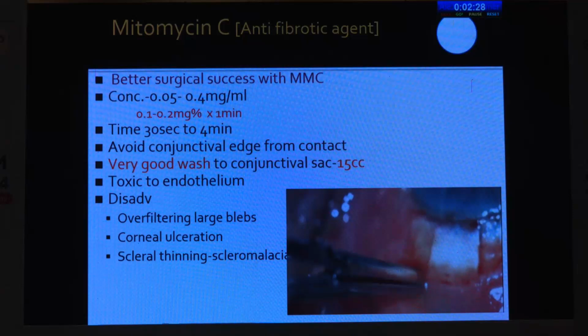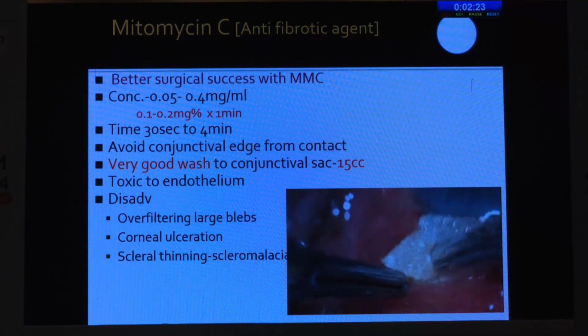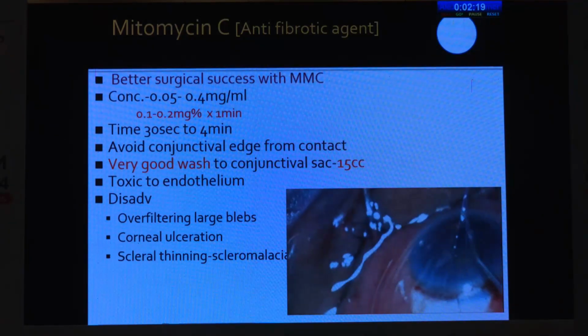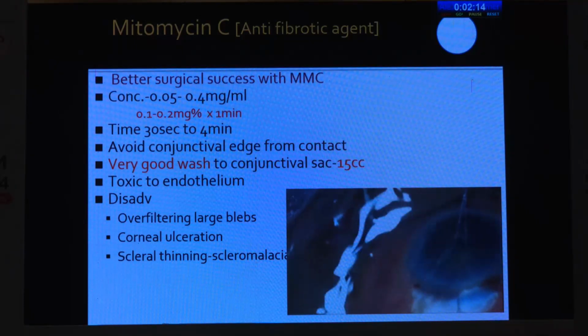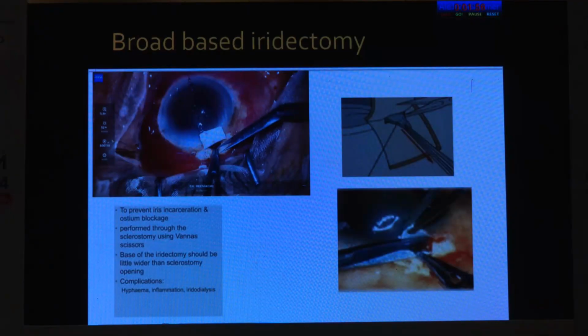When you are applying it, you do not touch the edge of the conjunctiva, so that the conjunctival healing is not compromised. A good AC wash thoroughly through the conjunctival sac is a very good thing to do, and change your instruments thereafter. With the sclerotomy punch, one should leave the same side, like if you have a 4 mm, leave 1.5, 1.5 on each side, so that you have a good flow and it's done well.